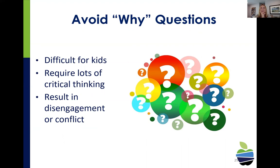But in general, I haven't found great success with why questions with all the kids that I've worked with. So things like, why didn't you start that yet? Why did you get a C on your science test? Why did I get another email from your teacher? They're really difficult for kids to answer. They actually require a lot of critical thinking. So if you say, why did you get a C on that science test? A child's mind has to start thinking, okay, well, actually, I got a study guide, which I did not do because I forgot about it. And I remembered about the test, I don't know, the night before, but then I just didn't feel like studying. Kids aren't going to really share that with us. Why questions kind of result in conflict or total disengagement, like, don't even ask me. I'm not even going to talk to you about this.